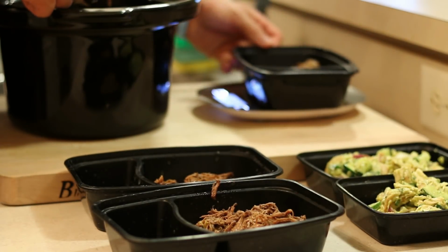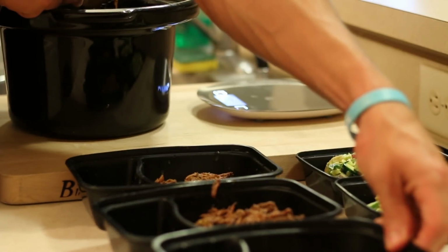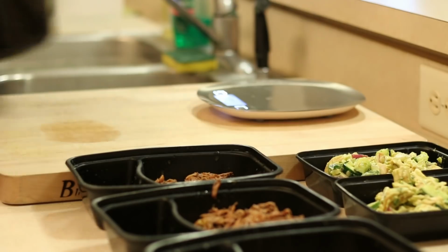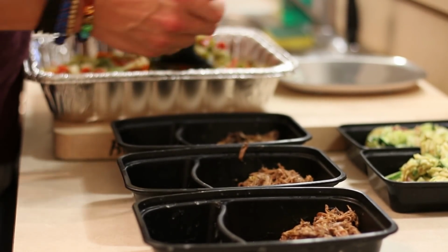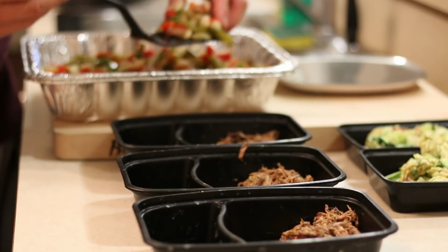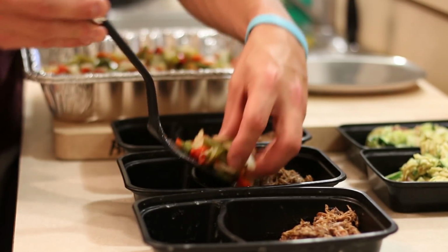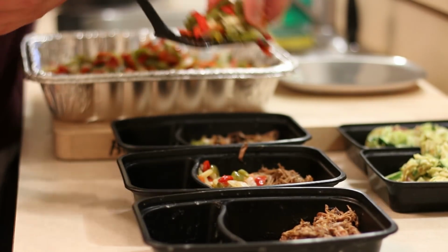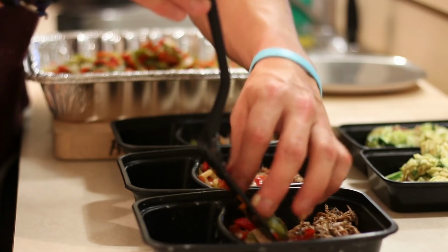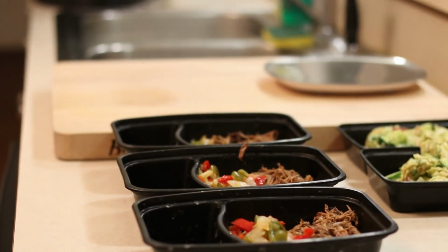And then once I'm done with this, come on, there you go, transition, there we go. And I'm going to add some of the peppers and onions blend to it, which is about 3/4 cup to a cup of that. Again, maybe not the most perfect because I'm not weighing it out 100%, but it's going to be close. I've been doing this for so long that I'm certain I'm very, very close.